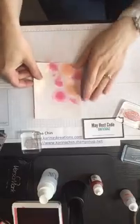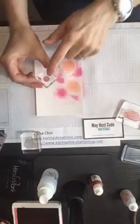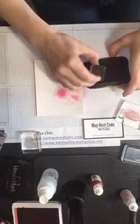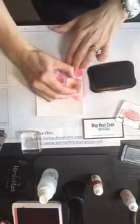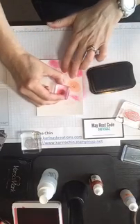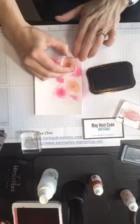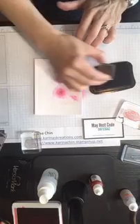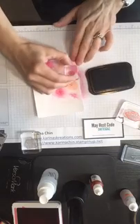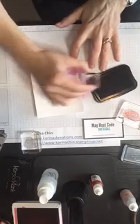Okay, so we'll pull this back into the video frame, and I'm just going to stamp the little center of the flowers, and I'm using Memento Black ink. And let's say this will be a round flower, and when you're stamping on glossy cardstock, go straight down and up because it can be a little slippery. And I don't really want smeary flower centers. I want a nice crisp image.